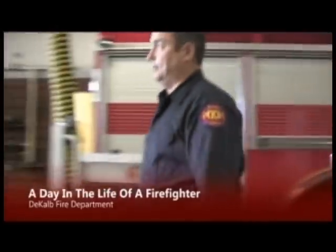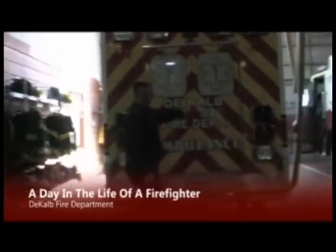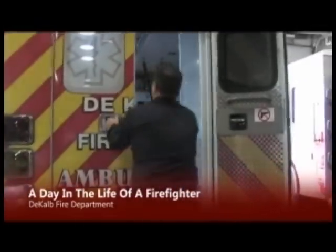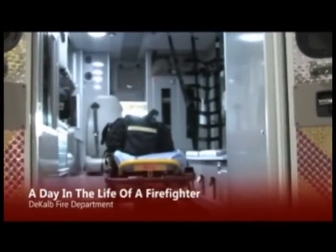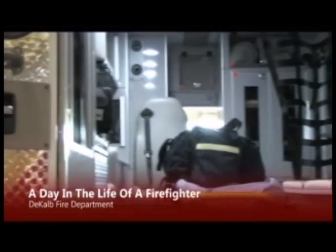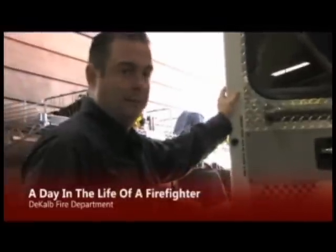This particular ambulance right out here is our frontline ambulance. We call it Medic 3. And I can open this door here for you too. This is our front line that comes out in this particular area. So I'll open that for you. So yeah, this is actually what I'm on today. Right in here, it's got a full array and assortment of medical equipment. I can show you that a little more in depth later.